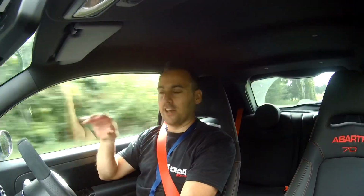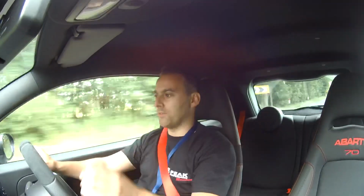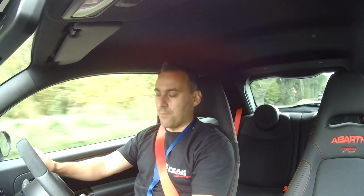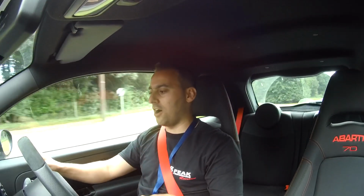They're making the double indicators go on very easy, but you can turn that off. There's ways to turn that off, but I'm obviously not worried about that at this point, because I'm not going to typically brake as hard as I just braked there. But yeah, we're in sports mode. It feels absolutely awesome straight away without doing anything more to the car.